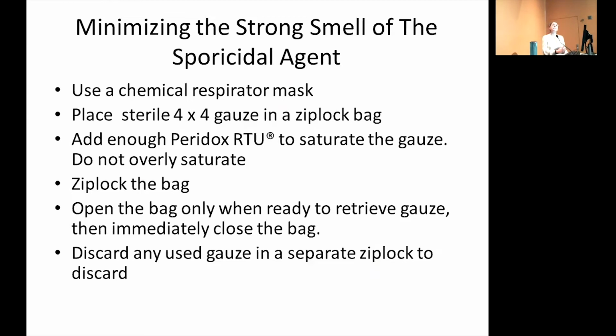So you're going to place sterile gauze in a Ziploc bag and add enough of the sporicidal agent to saturate the gauze. Don't overly saturate it because the more you put in the bag, the stronger the smell is. But you need to saturate it enough to get the wet time that you need on the surfaces. Keep it in the Ziploc bag and open the bag only when you need to retrieve some of the gauze to wipe with. And then the gauze that you've used, put it in a separate Ziploc bag and keep it shut. And that seems to be helping. It's a lot better. It's not perfect, but it does help.